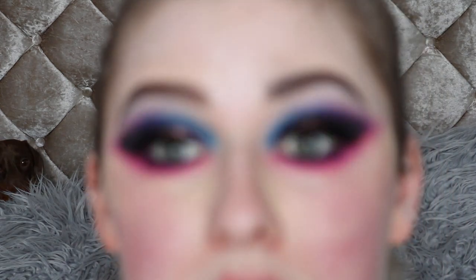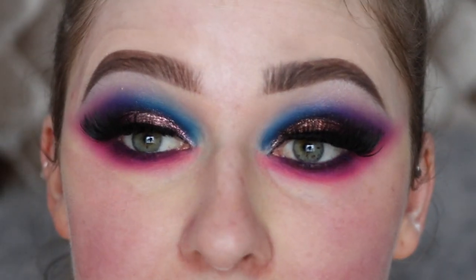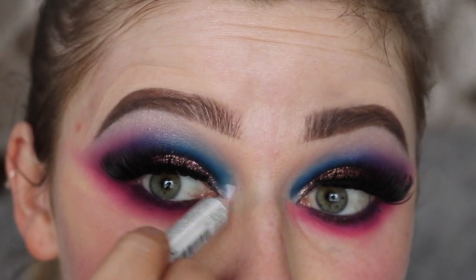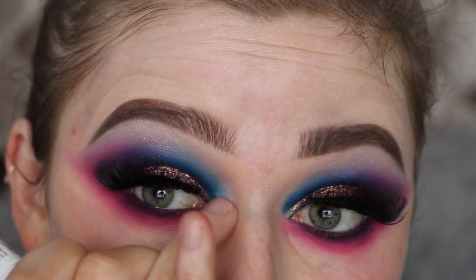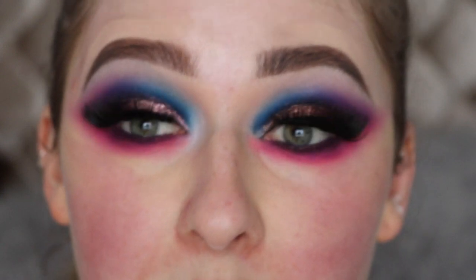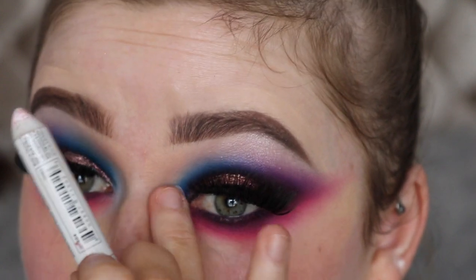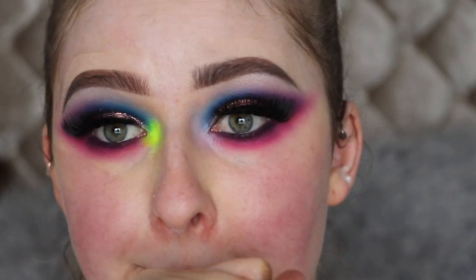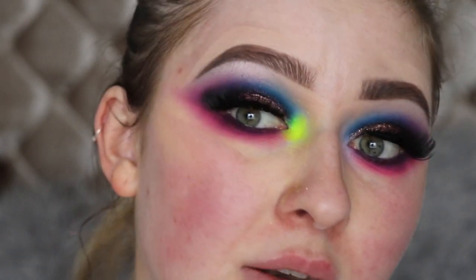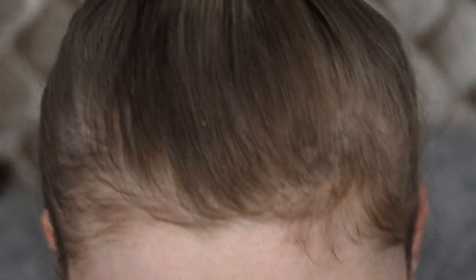So I'm going to take the helenecosmetics pigment in yellow. Why, when you focus, you little cunt. Okay, I'm going to take the NYX Jumbo Eye Pencil in Milk, which is just the white. Just put it on my inner corner. So this is just going to make the yellow stick and be more vibrant. Mind blown. I'm gonna put some mermaze in there as well, and it's just gonna be popping.